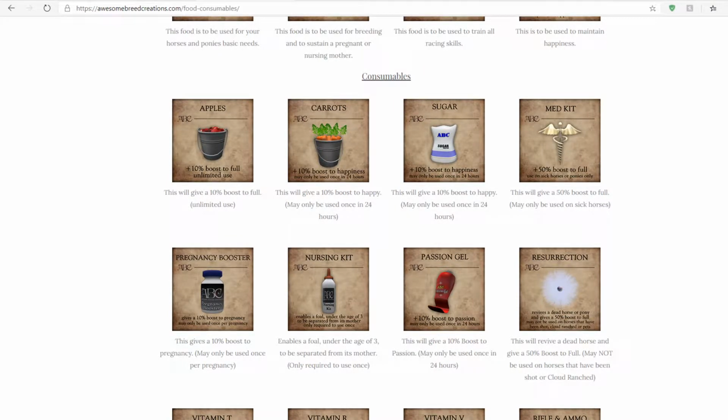And apparently it has unlimited use. So you get some apples and you get 10% to full unlimited use. I never really bothered buying these things because I never thought of it. Sometimes they have these things just to make it easier for people who just are like, I want this faster. And that's okay. That's up to you.